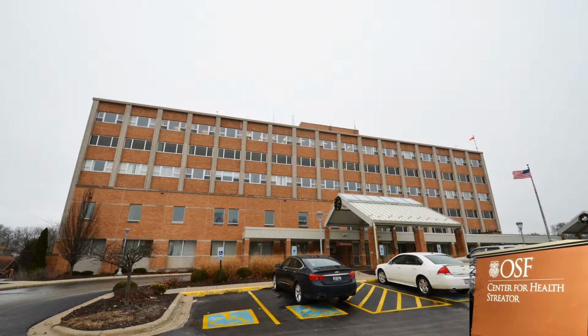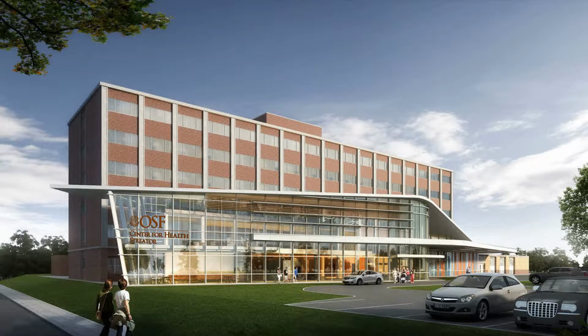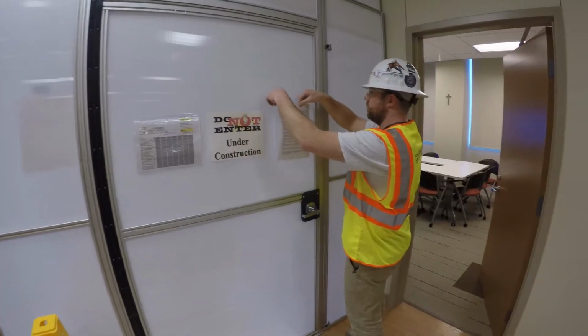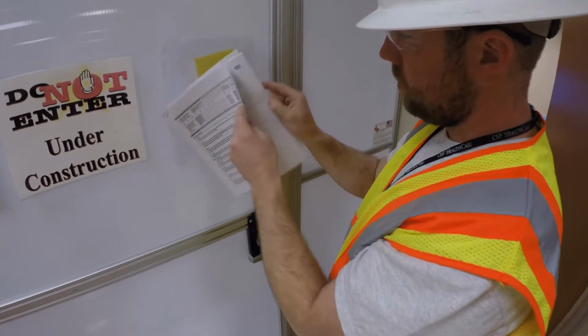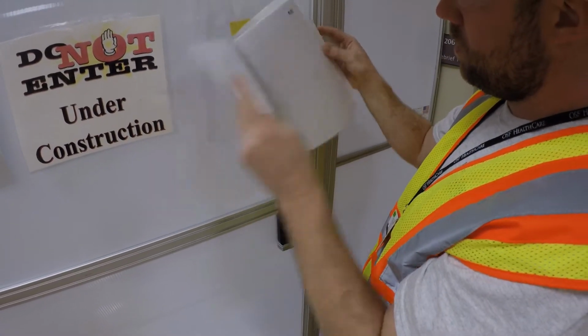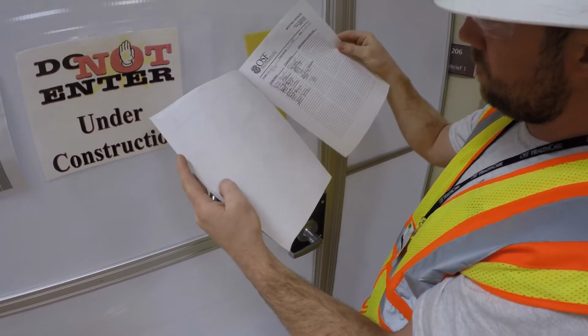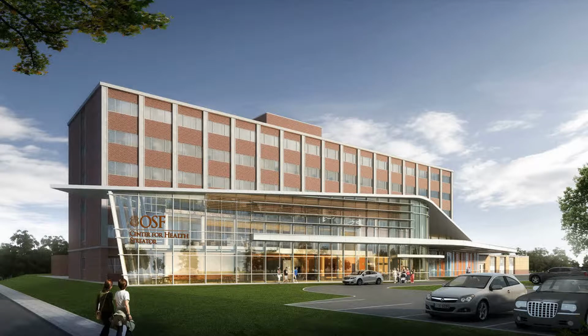This project at OSF Streator Center for Health requires each individual worker to adhere to a number of guidelines. Each contractor should review the Proactive Constructive Risk Assessment, otherwise known as the PCRA, prior to starting work on the job site. Each individual is required to sign off after review of the document, stating they understand the risks and safeguards implemented for the specific project. If any changes to the document need to be made, contact the PJ Hair superintendent.